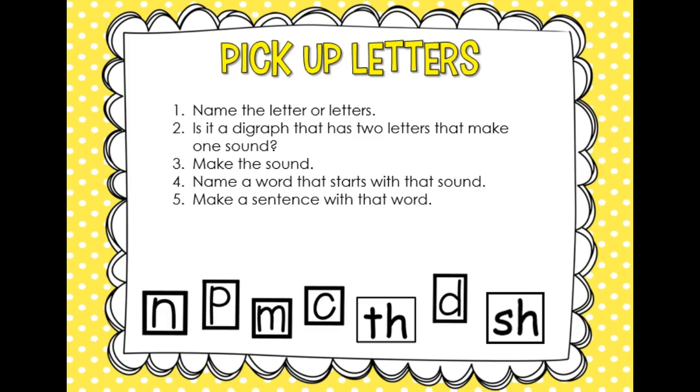The next activity for our lesson is called Pickup Letters. Students will be using letters and sounds to make words and sentences. Let's play a game with these letters, boys and girls. I'm going to choose the letter N. The sound for the letter N is N. A word that starts with the sound N is nap. Now a sentence using that word is, I take a nap when I'm tired.